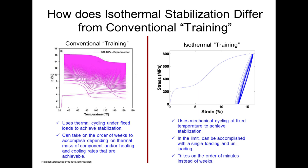We load it with an external stress, and we thermally cycle it, and we wait for that evolution to occur and for saturation to happen. Now the problem with that is that although it will saturate the component deformations quite well, and it will make it useful as an actuator, the issue is that in real applications with large-scale structures, this can take on the order of weeks or more to accomplish, depending on the thermal mass that's in the component, the size of the component, and the stress level that's desired for the actuation element.